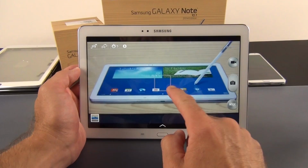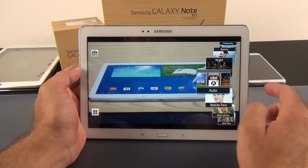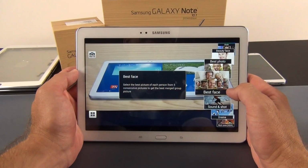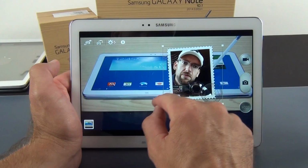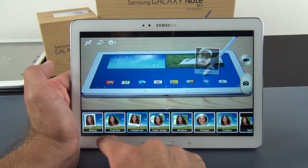And we also have these modes. So there are lots of modes. We have auto mode, beauty face, with a description of exactly what each mode does. Now we also have dual shot mode. Now dual shot mode records both cameras at the same time. We're familiar with this from the GS4 and the Note 3. So you get a little postage stamp size version of you, and you can scale it up and down to certain size, and you can change the border around here, so you can do the oval blur or instant pick.